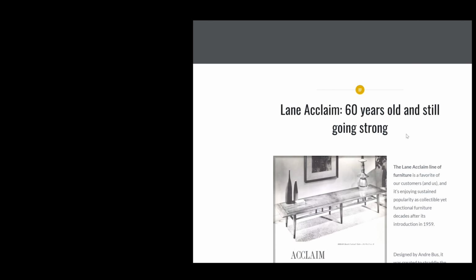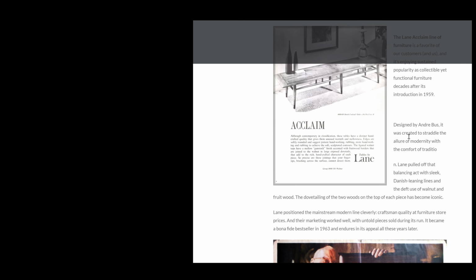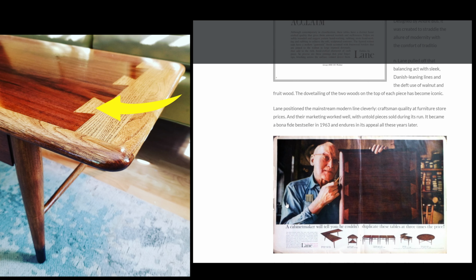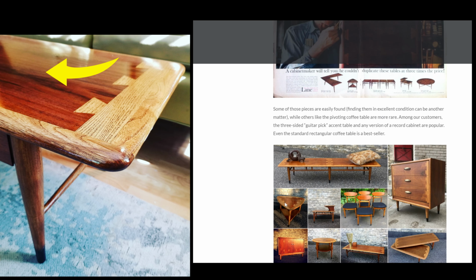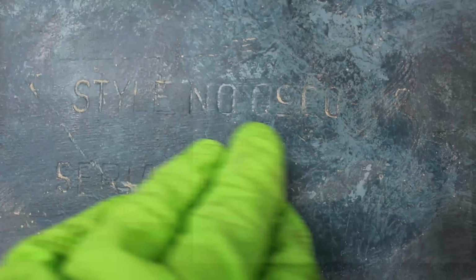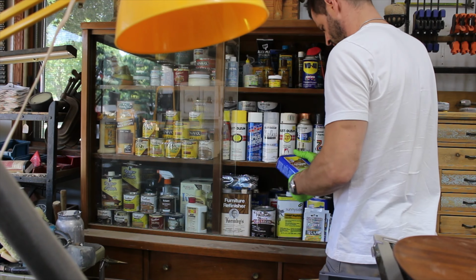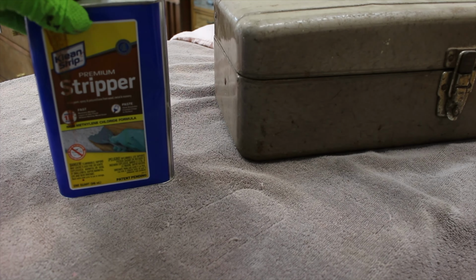The most popular style of furniture from Lane Furniture Company was the Lane Acclaim series, introduced in 1959. Designed by Andre Buss, this iconic dovetail design incorporated ash or fruit wood with walnut inlay, and this design is easily recognizable and still popular to this day. We can't see it well on this painted table yet, but Lane commonly stamped their furniture with important information, including patent number, style number, which is 900-18 for the snack table, and the serial number, which, when read backwards, is the date the table was manufactured.